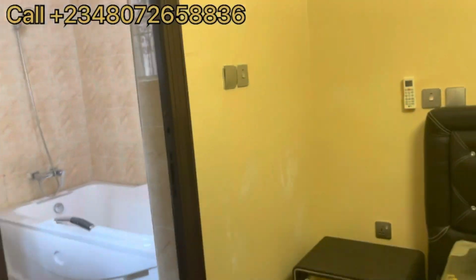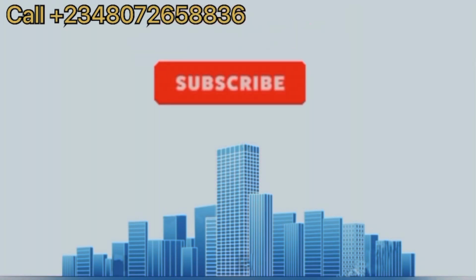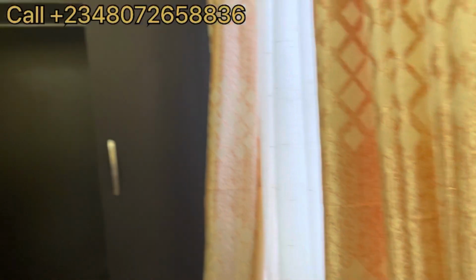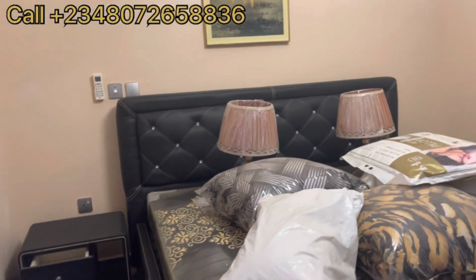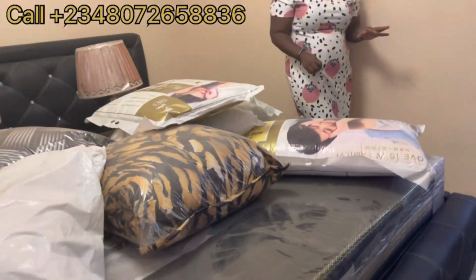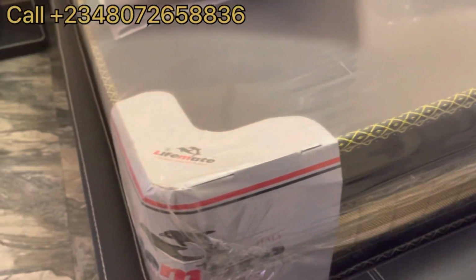Come and feel it. This is not temporary. The furniture that is inside this house is not cheap. This is not cheap furniture. So we are telling you that it's fully furnished. And this is going for 50 million naira. 3-bedroom bungalow with BQ. And even the BQ is furnished.